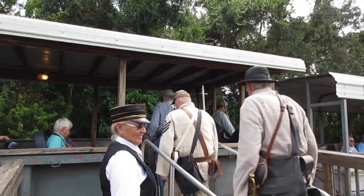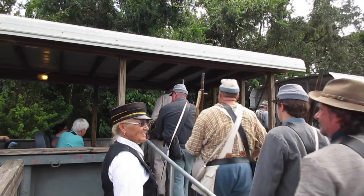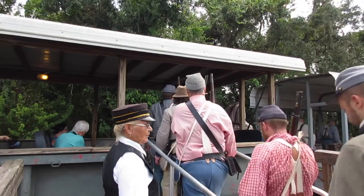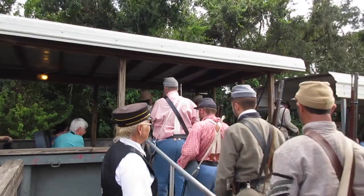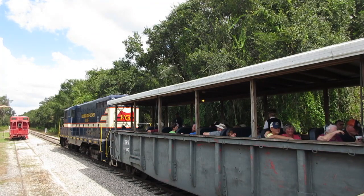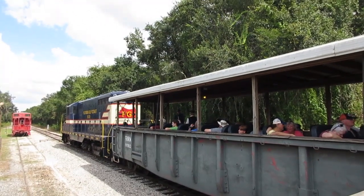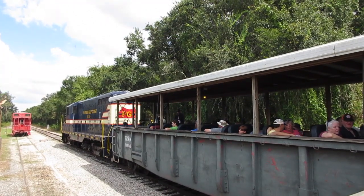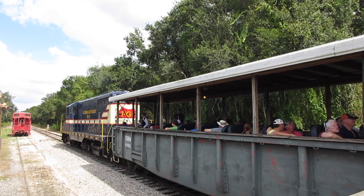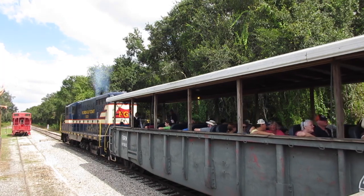After the first part of the fight is over, the soldiers board the train to go north toward Willow. And precisely at 2 p.m., the train begins to roll out. Leading this train north is an ex-U.S. Army EMD model GP7 number 1835, built in 1951 with 1,500 horsepower and a 16-cylinder engine.